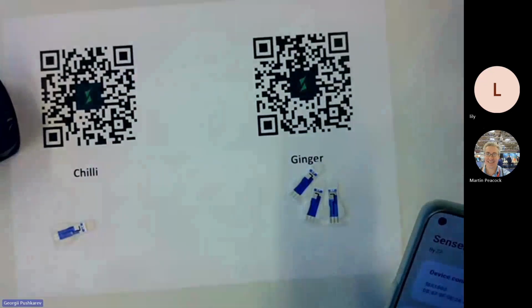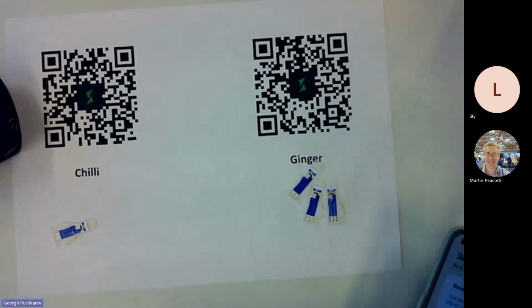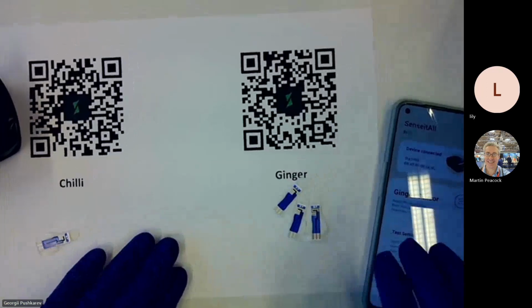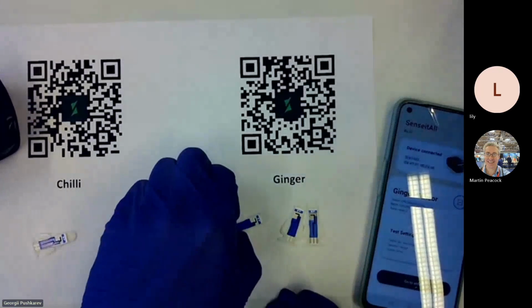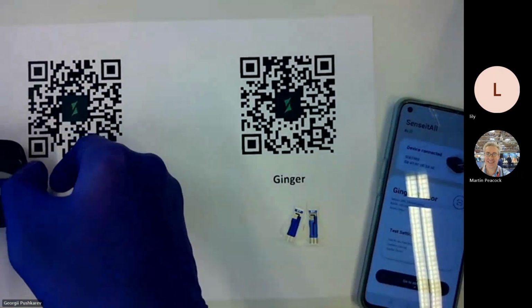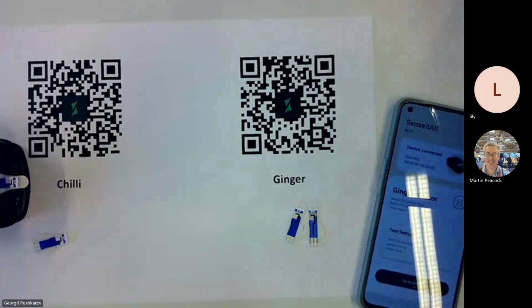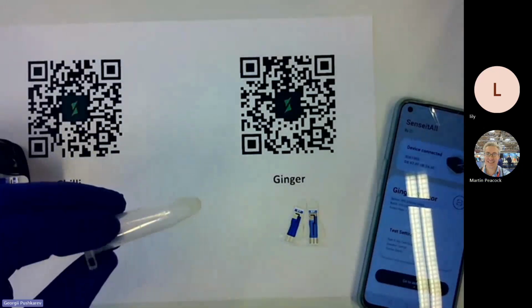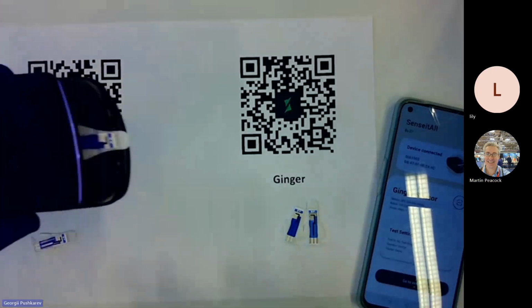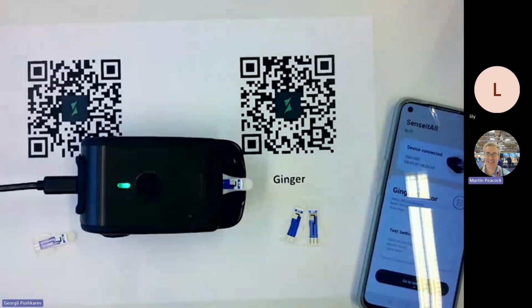Okay, so now we have a ginger sample and ginger sensors here. So we put the phone here and lock the sensor in place. Then we take a ginger sample. Georgie, just pull the hardware slightly into shot. Okay, hardware in the shot. Yeah, perfect. Cool. Thank you.